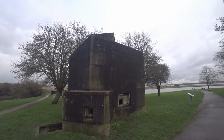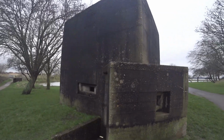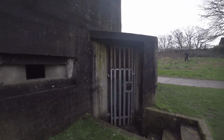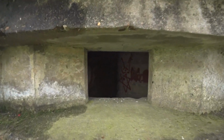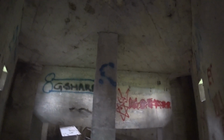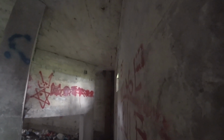Oh, that's some pillbox. Look at that. This is massive. It's all locked up though. It's a shame. Full of beer cans like they always are. This one's a two-storey. It's got like a ladder inside down there. Interesting. Shame about the beer cans.